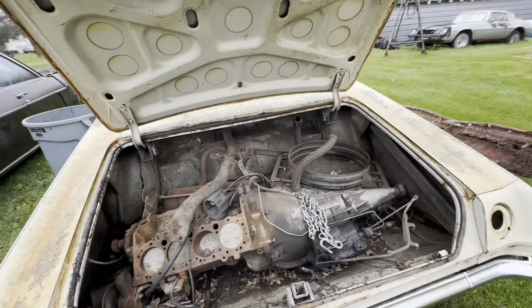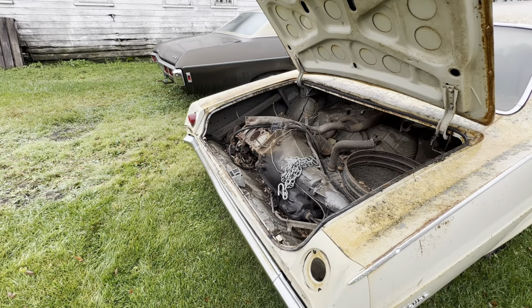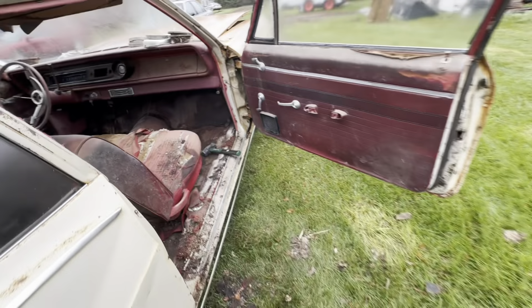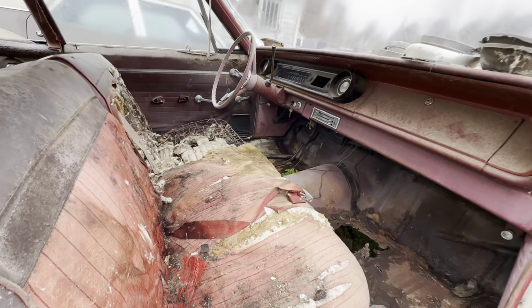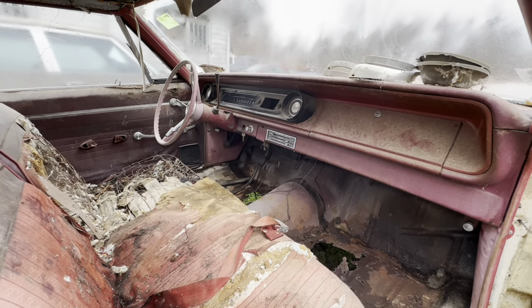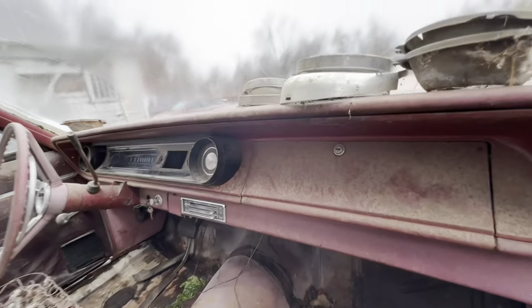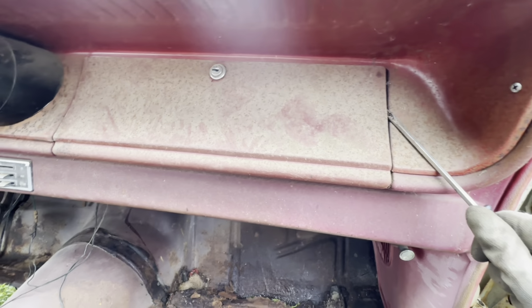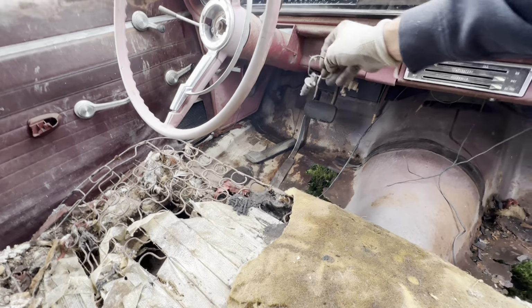So, back to business. Let's get that motor and tranny out today, get this ugly thing back in there, and that should be a wrap on this car. I have to get that glove box open too. Let's try that quick. See if we can't just pry that thing open. I'm sure it's locked. Well, wait a minute. We did find some keys underneath the seat. Right here.